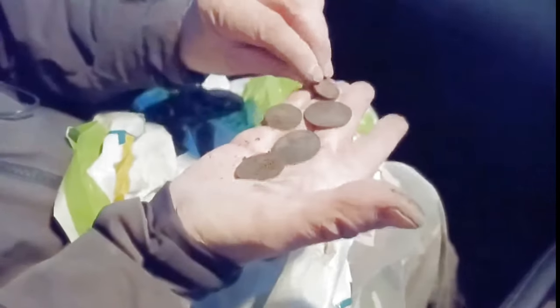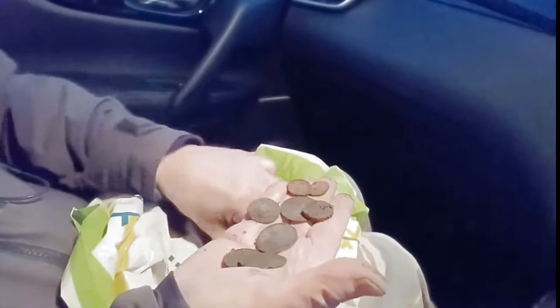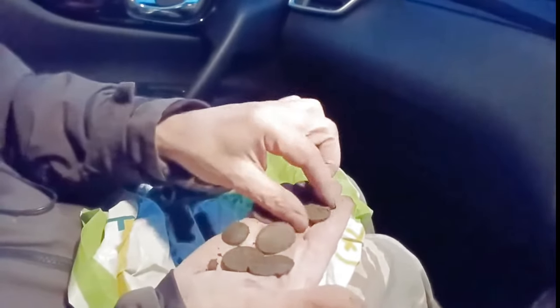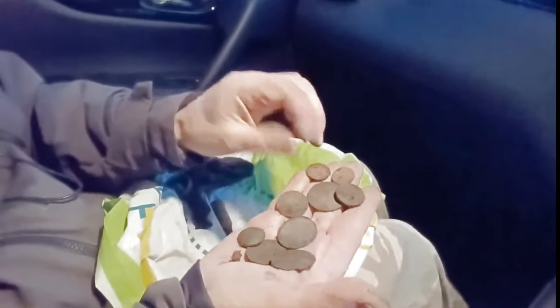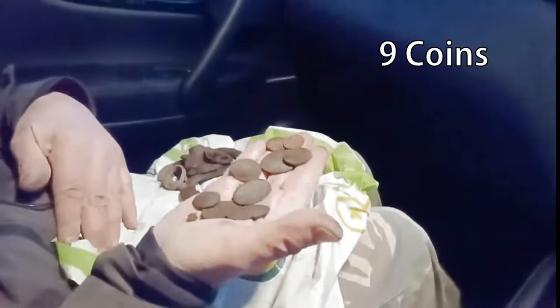And then we got the coins. Okay. Victoria. So, Victoria pennies, pound coin, half penny, George III. Don't know what these are. I think this is an American one, actually. What? It's 1 cent. I think that's American, okay. So 1 cent. So, 1, 2, 3, 4, 5, 6, 7, 8 coins. So, that's what we had today.